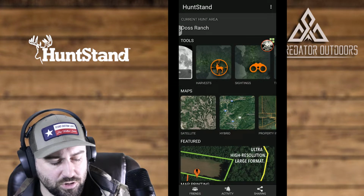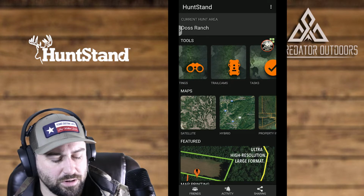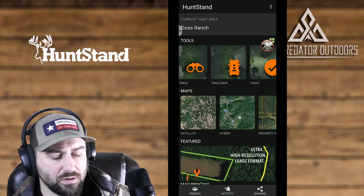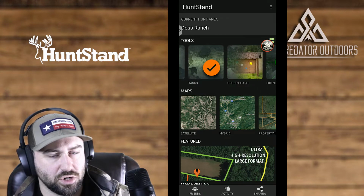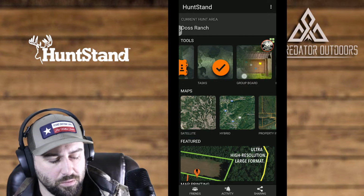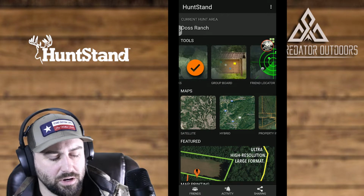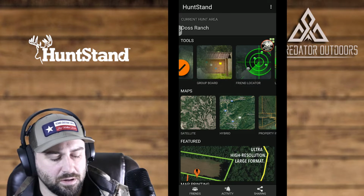Okay, I can track harvest, sightings, trail cams. Really cool about the trail cams, which we'll get into more in a minute, is I can not only see where my trail cams are, but often I can add pictures to that, so I can look at my pictures that are taken off that trail cam. Tasks, which are, okay, I need to plow this field, or this field needs to be seeded on this date.